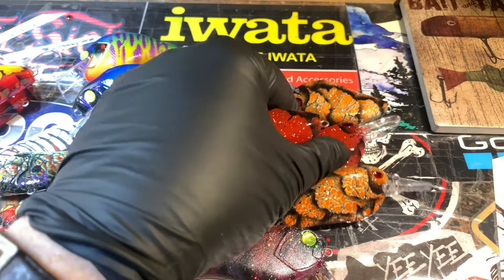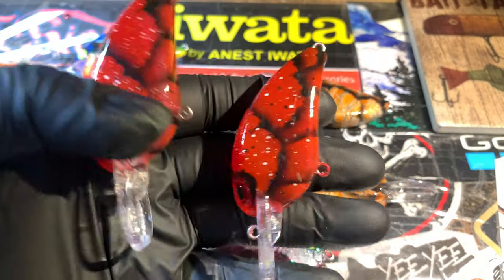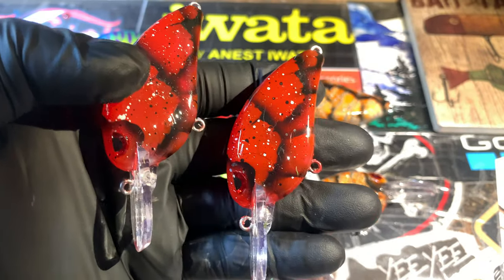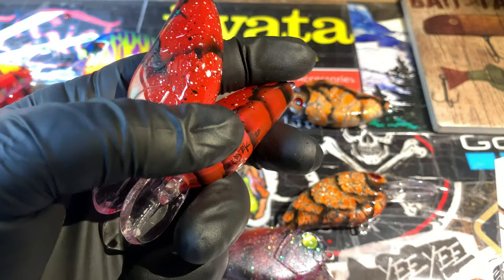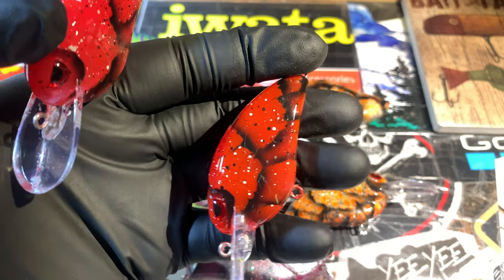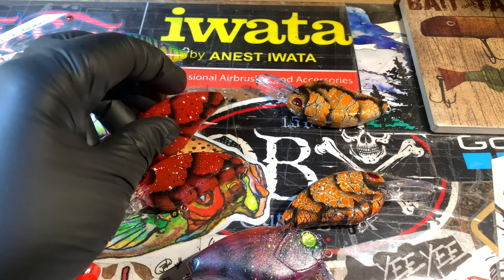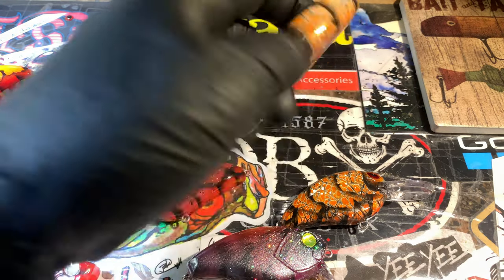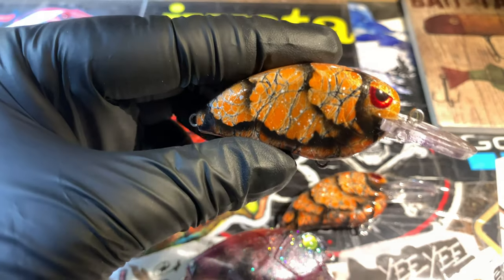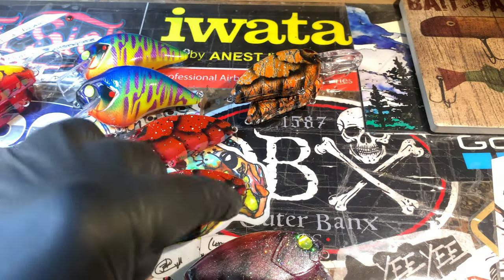And then we've got that mad craw. These are more realistic and lifelike. Those red eyes, and just some transparent black for the shading on those cross stencil shadings. The last of the craws. You pick all this stuff up on the website. These are going out the door today as well.